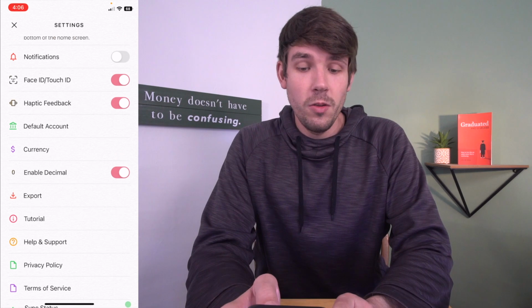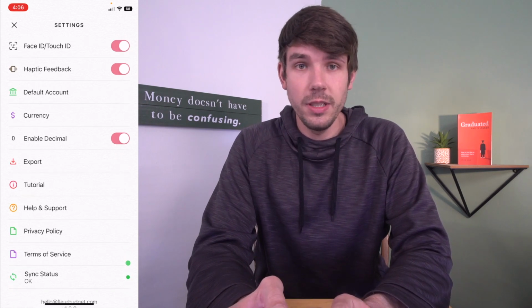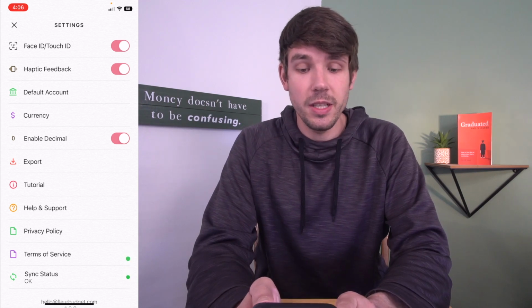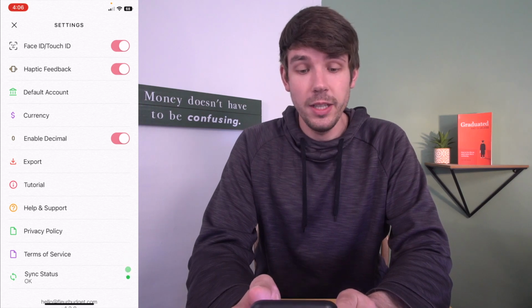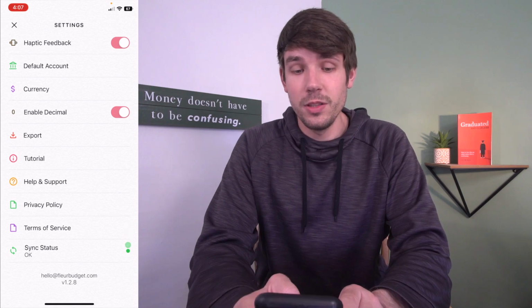Of course, you can turn on notifications, Face ID. You can choose what your default account is, probably going to be your checking account because that's where most of your spending is going to come from. You can choose what type of currency you're using, so USD for us. And then some general information below, including some FAQ here in the tutorial section.